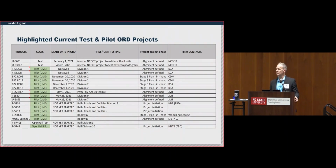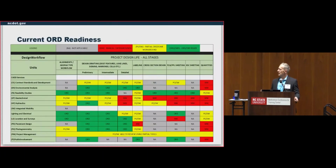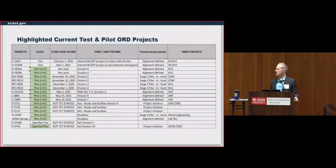Just to talk about it very clearly, DOT got to a point last summer, July 1, where between our location surveys and our photogrammetry, we could really generate some good base mapping files with ORD. But where we're having a lot of our challenges, if we went back to the slides on software readiness, a lot of this is around hydraulics and the geotech unit, based on some of the software readiness from Bentley. Bentley's fully aware of what we're trying to do and is trying to help us improve upon getting ready for these implementations, but there is some work to do still from their side.